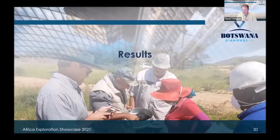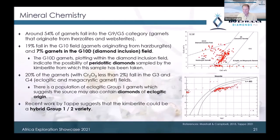So what are the results that we've actually generated from this particular area? Firstly, if I look at the mineral chemistry, and I particularly focus on the garnet side, because that's something which many will be familiar with in the diamond industry, we have abundant G10 garnets, unsurprisingly, because we have abundant diamonds in the area, but not just that, it tells us there will be a strong likelihood of finding peridotitic diamonds. We also have abundant eclogitic garnets too, which suggests that we would find eclogitic diamonds too, and that's indeed the case.